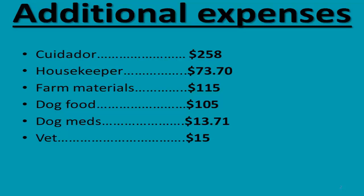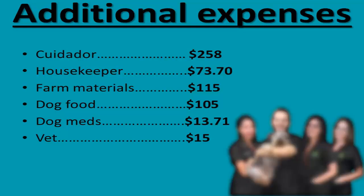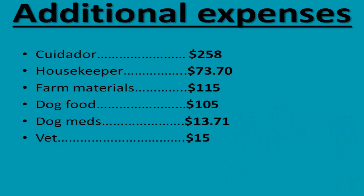Watching the dogs while we're making that is fun because they know that treat is coming and they're pacing back and forth waiting for the food. Dog meds, well, we have to give deworming and other medication to our dogs, and that's what it costs. And we had the vet come by and give an injection to one of our dogs. It was a vet visit at his clinic, but we had to give an injection for an infection. So that is what we have as additional monthly expenses.